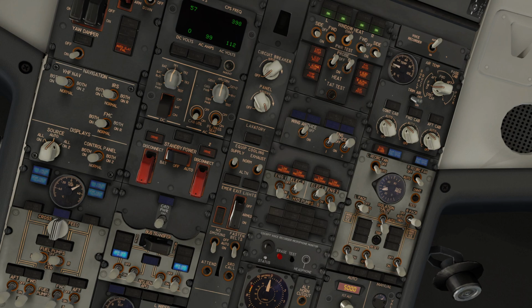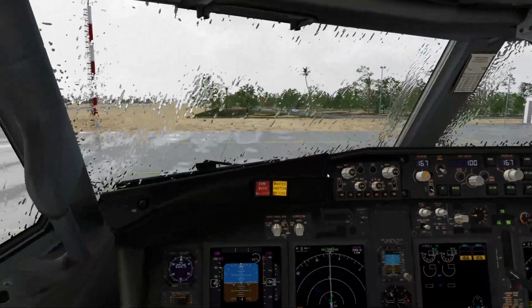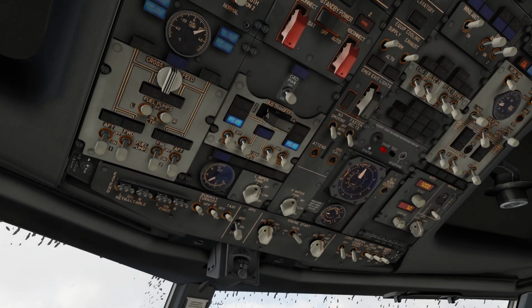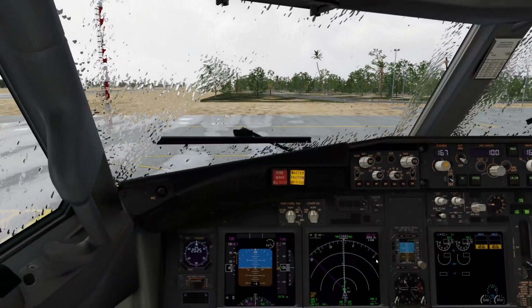Hydraulic pumps, because we are ready to go. And with it, we're looking good. Some flickers there with the low pressure, but I think we'll be okay. And on this one, I don't think we need a push back. We can get ready to go. We're going to have to put some more wipers on. We're going to put the anti-collision light on. And with it, see no reason why we shouldn't start right now.